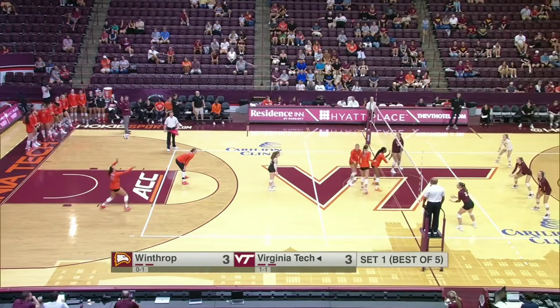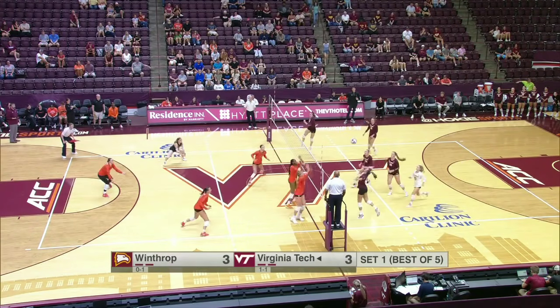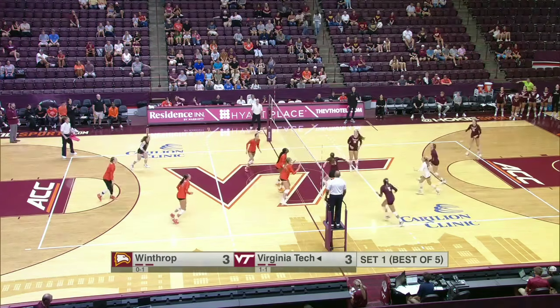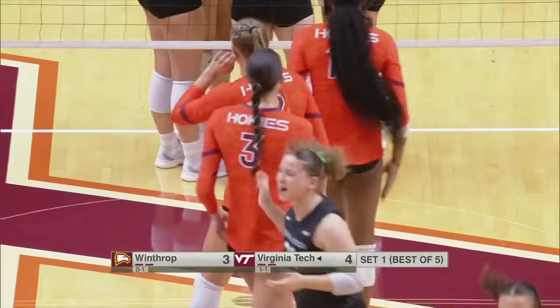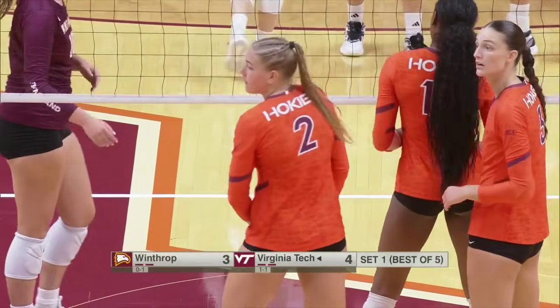As Aisha Carrick, the freshman from Naples, Florida, sends the serve up. Free ball sent over. Walgren able to put it home. Victoria Walgren capitalizing on the overpass. And the junior from Canada gives the Hokies the lead.